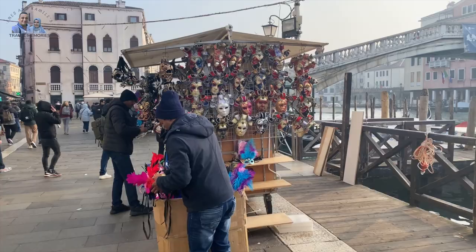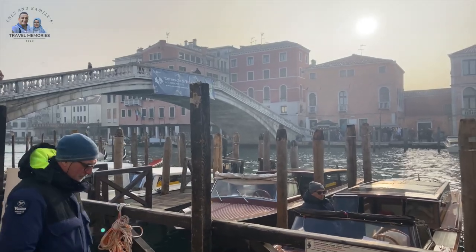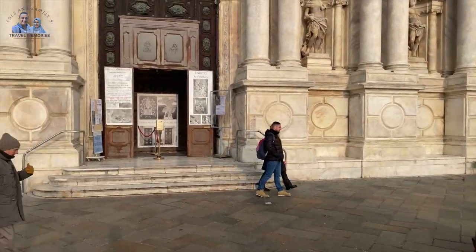Today is February 1st and we coincided with the Venice Carnival. The Venice Carnival takes place every year between February 4 and 21. People celebrate the festival by wearing interesting masks, which we will see here often during the trip.